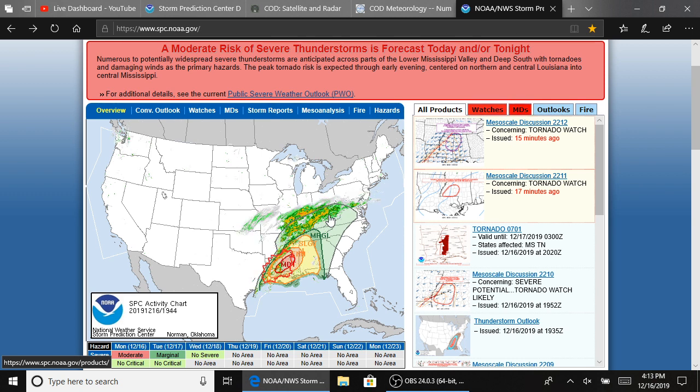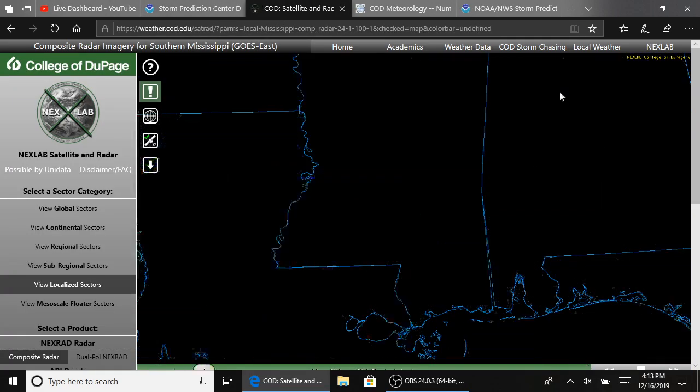There's a pretty good tornado signature on the southwest storm there, if I can see. Kind of weird though. Sure is kind of weird. I could get you guys back on the radar.